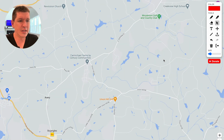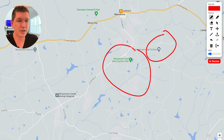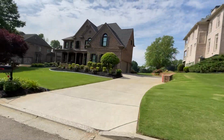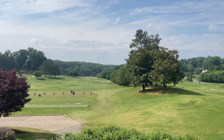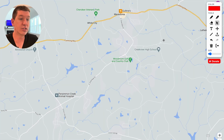Now, this is going to be the Creekview School District. So that's going to be here. That's right next to Woodmont Golf and Country Club. Let's start with Woodmont, our next major neighborhood here. It's absolutely beautiful, higher end homes built all around a golf course. But again, there's just not a lot going on in that area. And in the middle of all of that is Creekview High School.